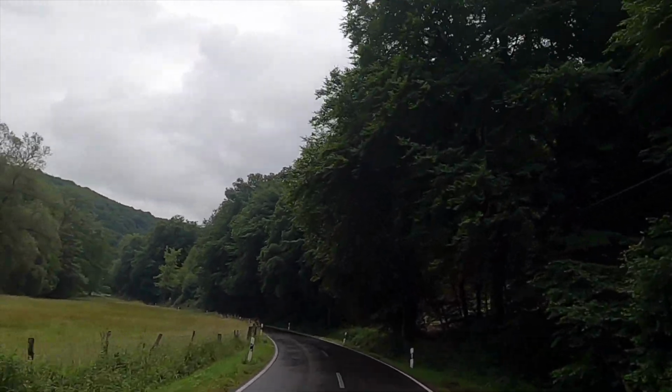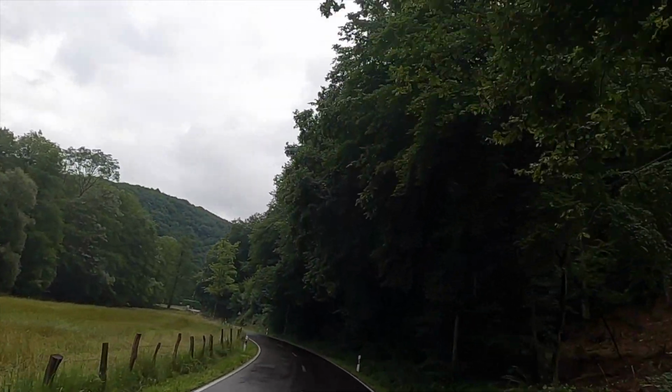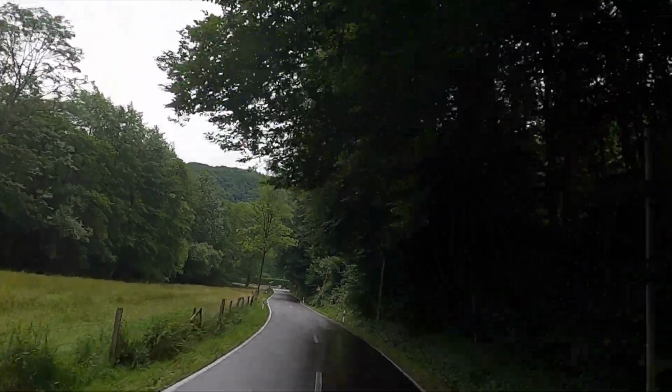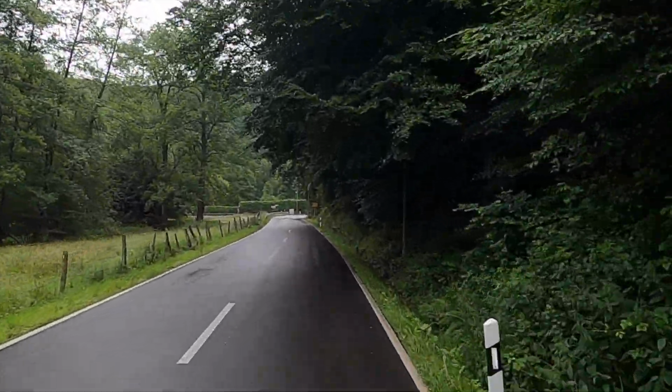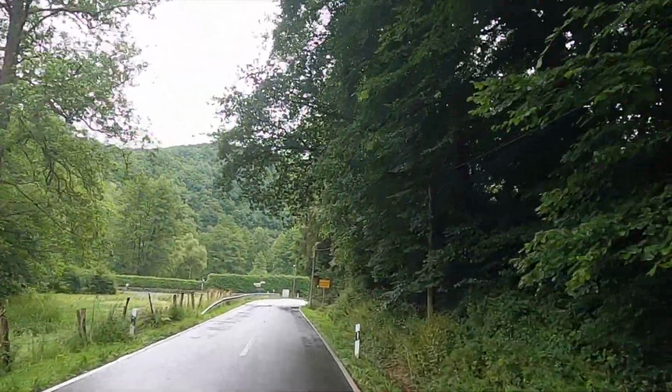And did you notice there's not a whole lot of traffic on the roads? In fact, there's barely any traffic at all. Also, we don't seem to be passing many villages, so that's pretty good about Westerwald. If only the weather could be a little bit better.